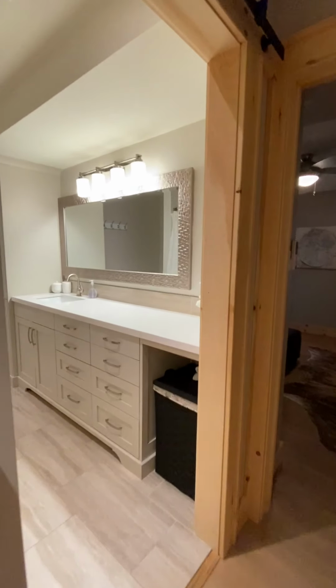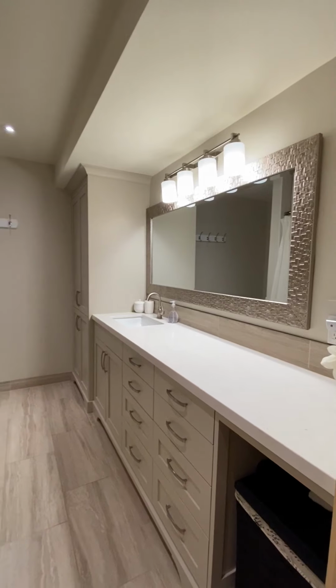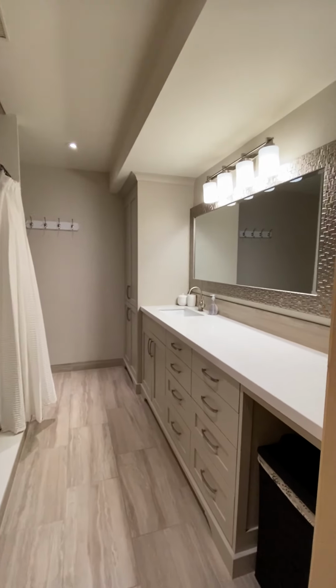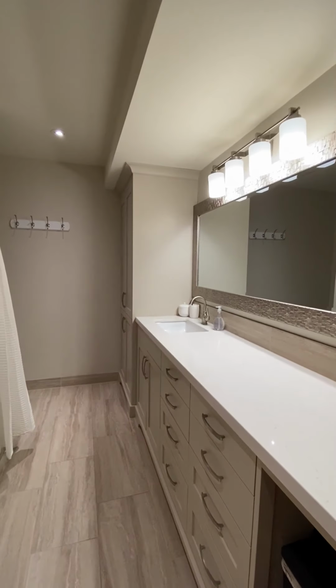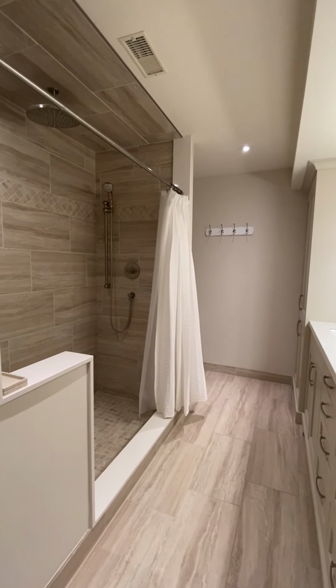I'll highlight our main floor bathroom, which has really lovely finishes. So this bathroom actually has in-floor heating. We've got a really spacious vanity with storage at the end and a really stylish walk-in shower.